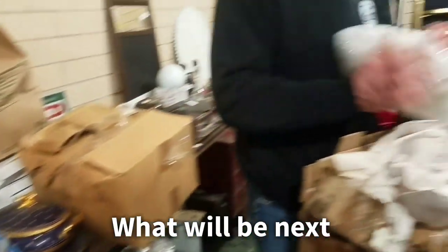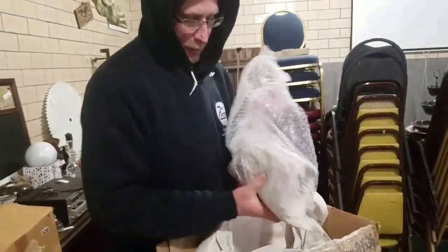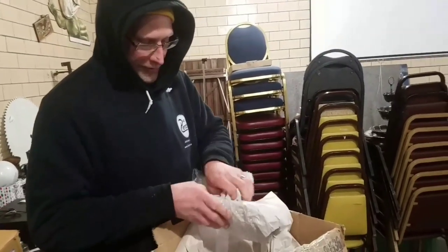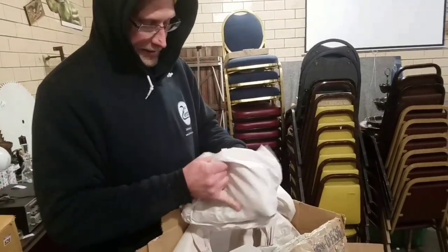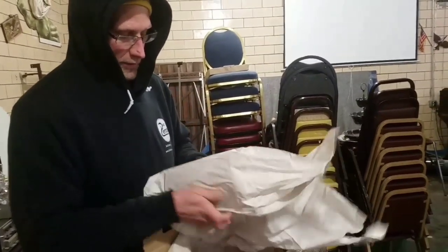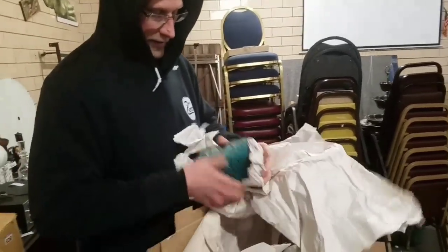Now there's pieces in there, so. And everything's just so well wrapped. These people are antique dealers, collectors. I'm not exactly sure, but they had a... So, here's another heavy piece. I'm not sure what this is. But look at this wrapping on it. Oh, it's a vase, I think. Yep.